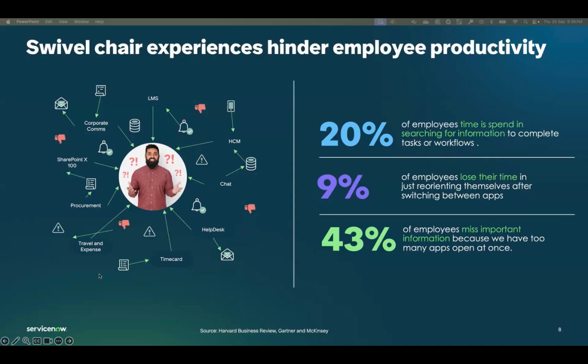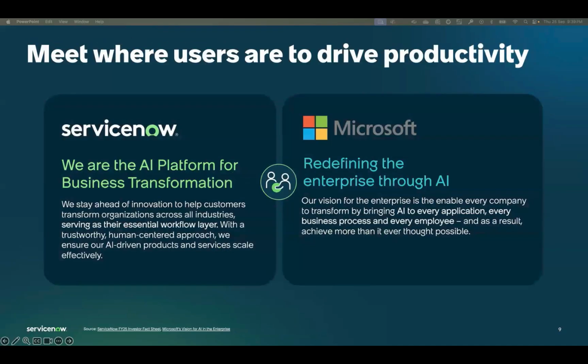Maybe they want to submit travel and expense, then they would leave Teams and then go to travel and expense application and come back, and so on. This continues throughout the day, and this is what the swivel chair experience is, and it hinders the employee productivity. And as you can see, even the data suggests the same. So this swivel chair experience has been hindering employee productivity. And to solve this problem, ServiceNow and Microsoft came together to meet the users where they are and drive productivity.